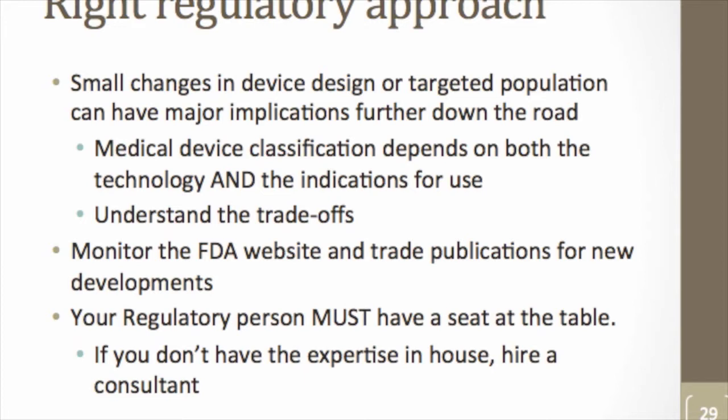On the other hand, if you want to say that this is a tool used as an adjunct that provides information the clinician can use, so softer language, then a lot of times you can get those products through the 510K pathway or potentially the de novo pathway. So it's very important to work with somebody who understands the regulatory implications of indications early on, because it's amazing how much difference the pathway can be.